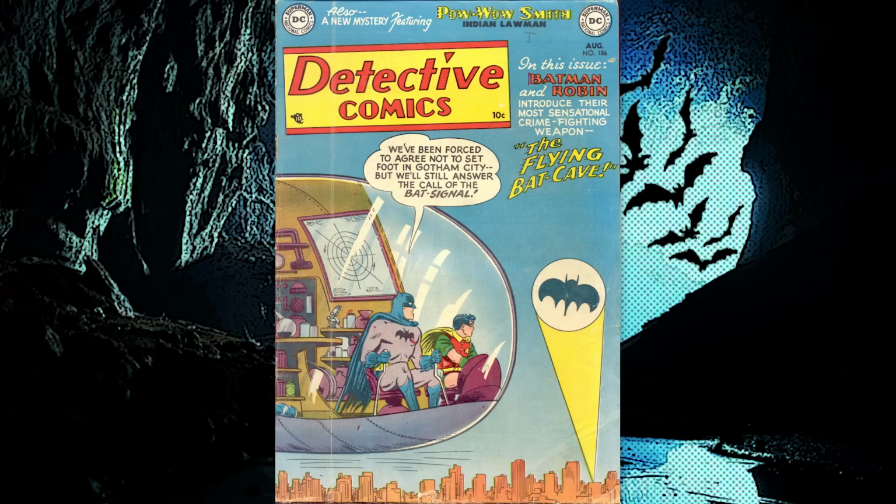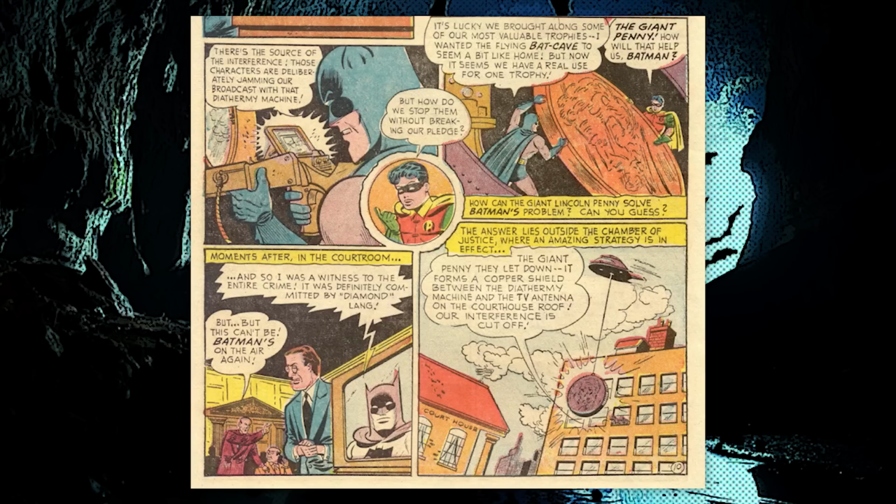1952's Detective Comics issue number 186. Batman and Robin have to stay off of the ground and out of the Batcave for, you know, dorky comic book reasons. So they roam the air in the flying Batcave! It's the 50s. Thank goodness they brought the giant Penny with them, because they use it to stop criminals from using a diathermy machine? And I guess large Abraham can stop powerful electromagnetic energy?